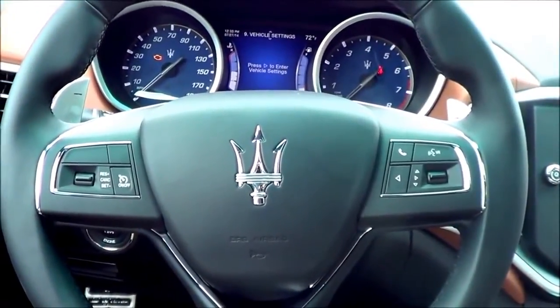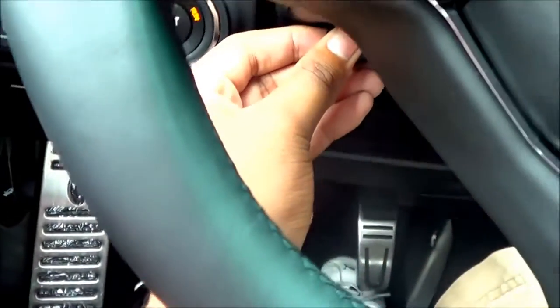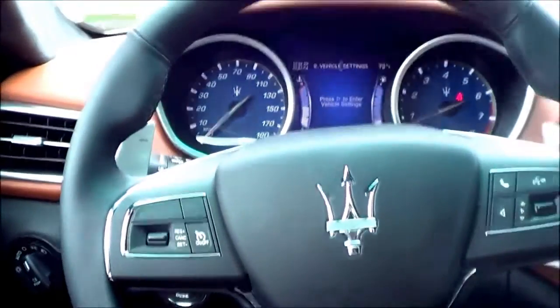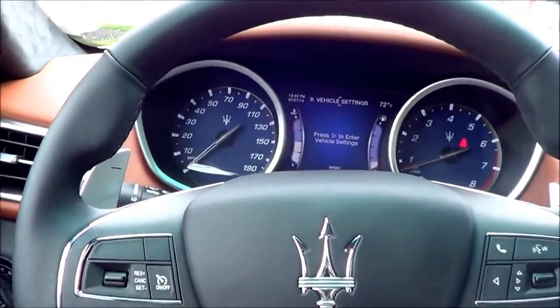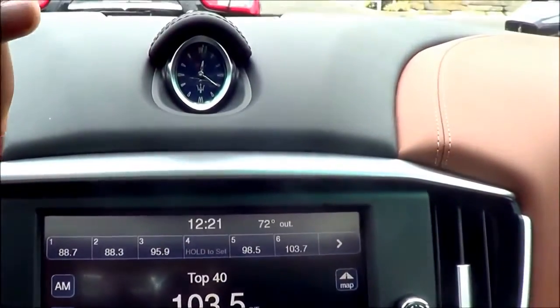Now, you will also find a 280 watt sound system with 8 speakers around the cabin. Now, down here you will find nice aluminum pedals, and then a little coin box right there, and then a nice power tilt and telescopic steering wheel. Alrighty, and let's go ahead and shut down the Ghibli. Now, you also do have a little analog clock up there.